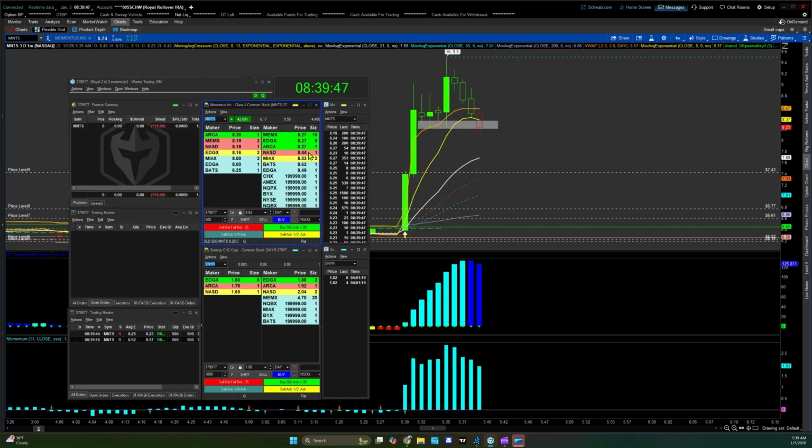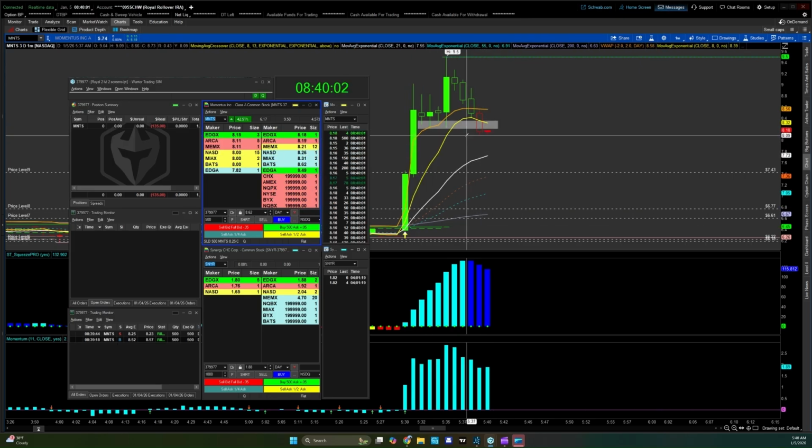Okay, so as you can see, now this is down into this shaded support area. It may find support here. But as that pulls back deeper, if it's going to continue to pull back, I'd be looking for maybe the 21 EMA. So that was 135 bucks. I took a 500 share starter just to see what it was going to do if we would get that support.